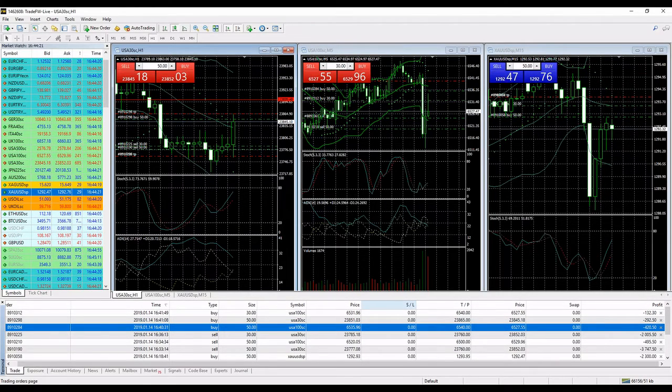And we still have 2 positions open on gold. The gold positions, they need a bit.